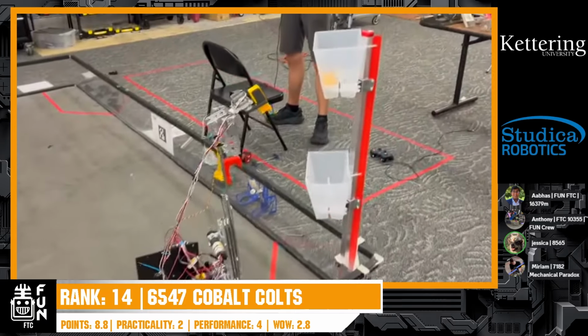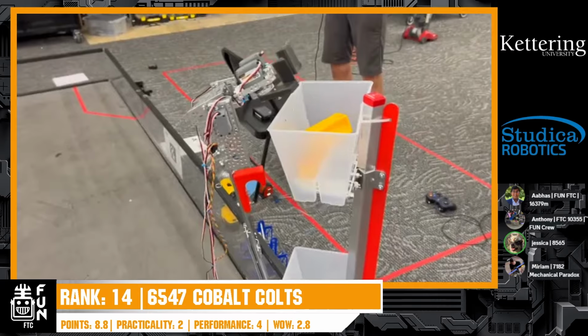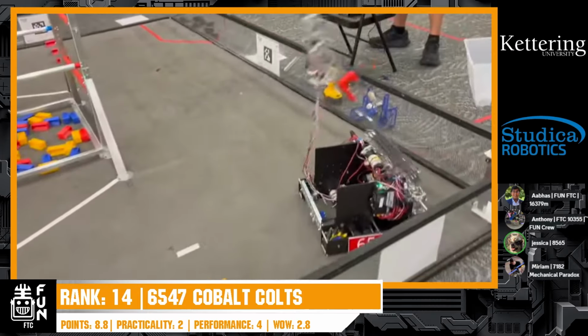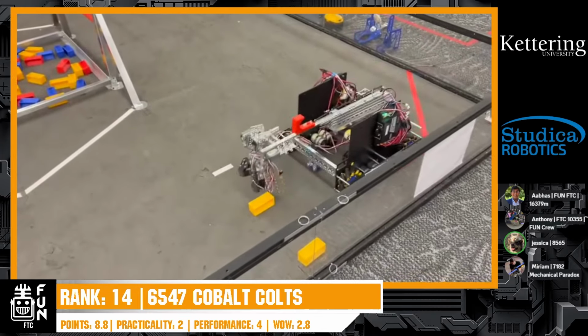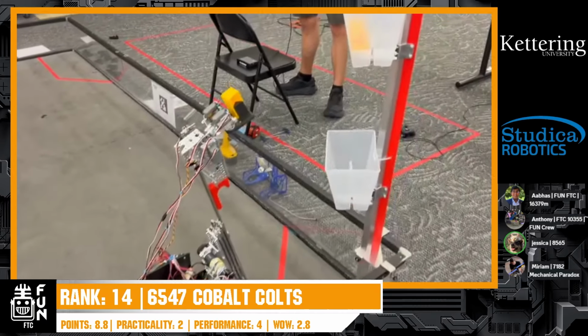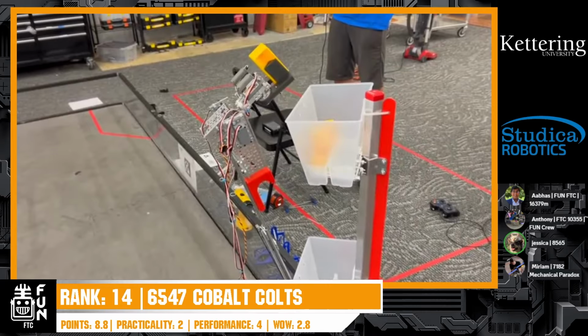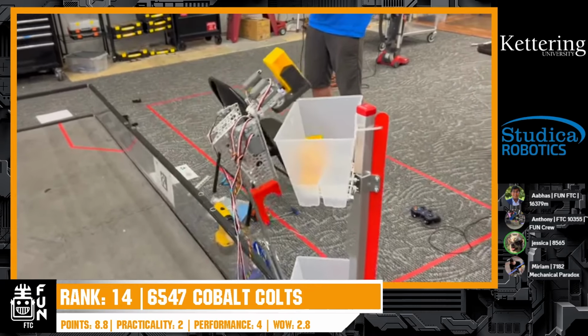Yeah, I think one thing I did like was how they included a differential claw design. You can see that when they go into score on the buckets, they have a lot of versatility and flexibility on what angles they're able to score at, which I think is going to be really useful this season in order to cut down those cycle times.